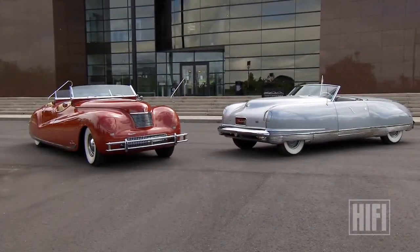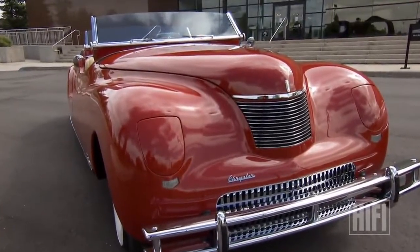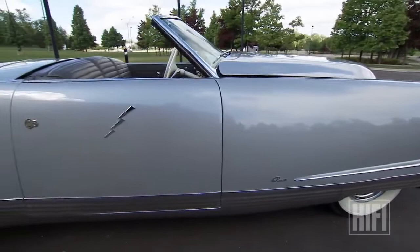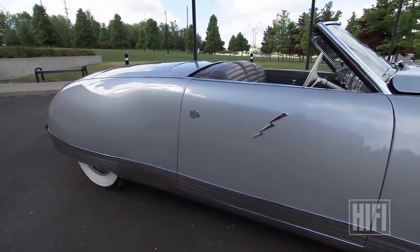I think that the Newport and Thunderbolt represent a real change in what was going on in the United States at the time and with design. Good times had come back after the very dark times of the Depression, and companies were experimenting. They were doing things to liven things up, to make things brighter and more interesting.